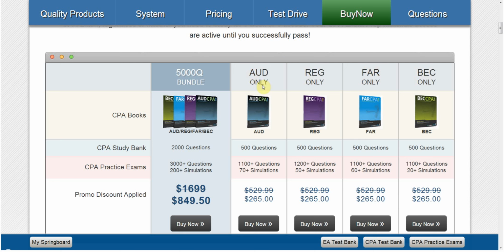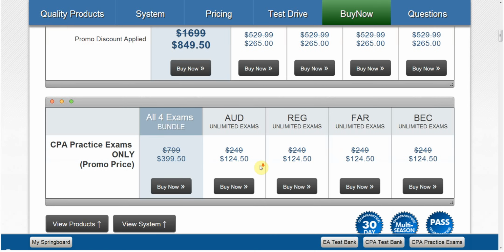And if you don't want to purchase all 4, you can buy them individually. So say your Becker expired and you don't want to spend the huge amounts of money to purchase just one more section, feel free to check out each individual one as well. And there's another bundle that you can purchase that's just their CPA practice exams.